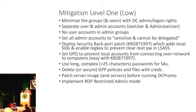So mitigation. Level 1 is what I consider as low difficulty. There's a lot on this slide. The key points are minimize your admin rights. Prevent local admins from logging on to other computers. Protect service accounts by making their passwords longer. Don't use group policy preferences to store your credentials. Prevent credentials from being passed when using RDP.